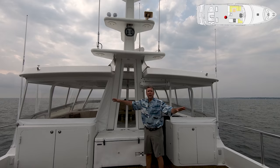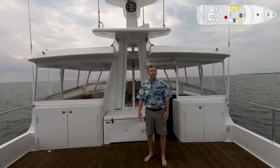So this is a great place for underway, when you're up in the forward part, when you're at anchor, relaxing out here with some chairs or some deck chairs up in there, or just kicking back or doing your exercising up here. So welcome to the upper deck. It's a great place to be.